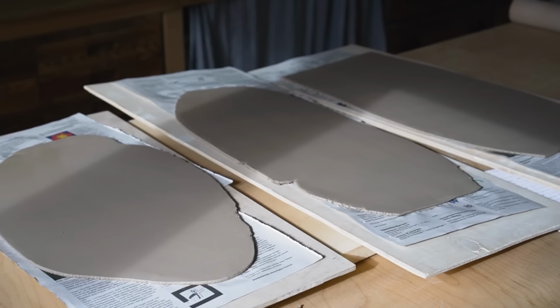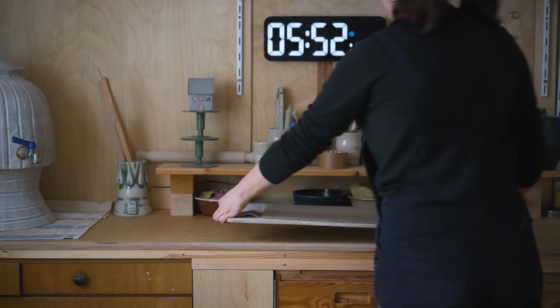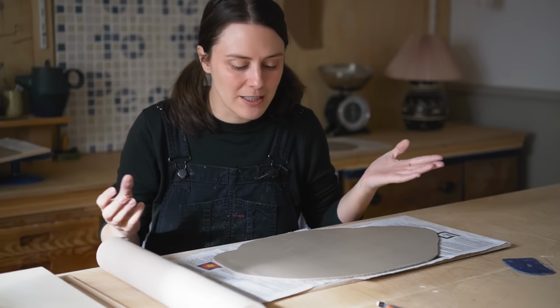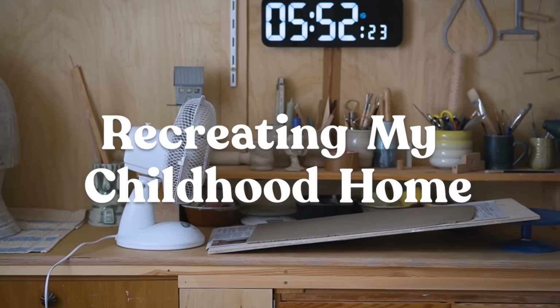So I'm starting with some slabs and I'm putting them in front of the fan to harden up, because I need them to be firm instead of floppy or my house is just going to end up a collapsed blob.